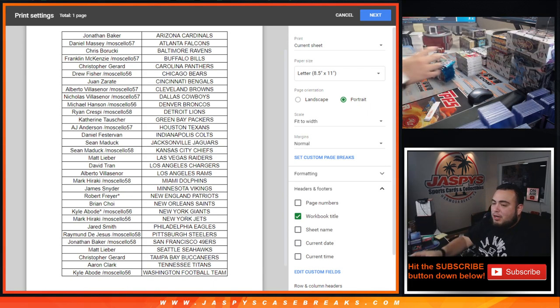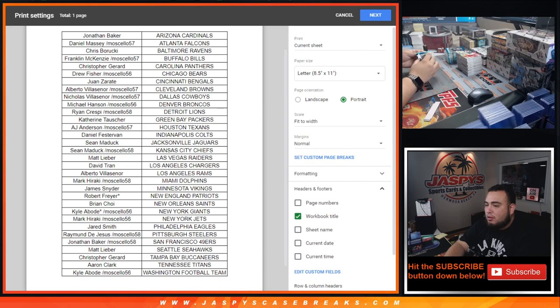All right, I'm gonna rip this last box right here of Elite, and then I'm gonna close the trade window. Yes, the Rodgers is gonna be a randomizer. That's just a giveaway, for sure.